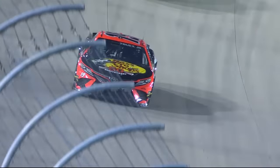Kyle is coming to pit road as fast as he can. Wow, he is trying to get that thing slowed down. So's the 19, both of them coming to pit road. So this starts off the green flag pit stops, and it's two Joe Gibbs Racing cars that were very good in this stage.